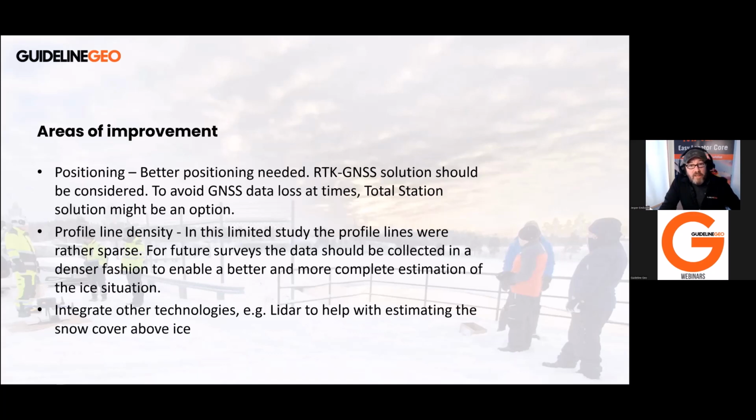Another thing is that this project was a feasibility study, so we didn't spend that much time. If I would do it again, I would collect more data. I would do a higher line density in order to produce a more complete picture of what the ice situation looks like. But apart from that, I think it worked really fine.